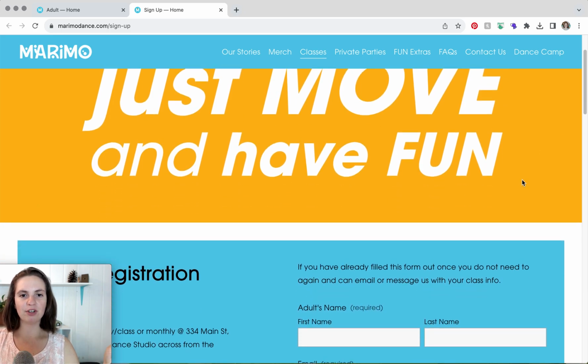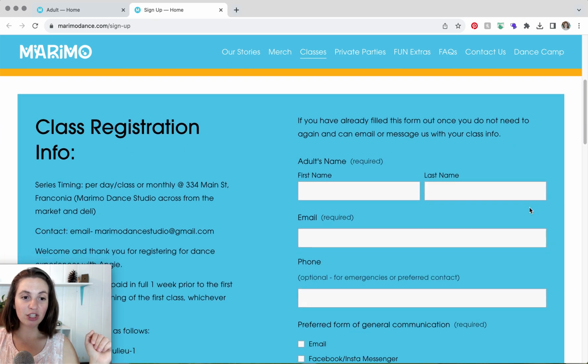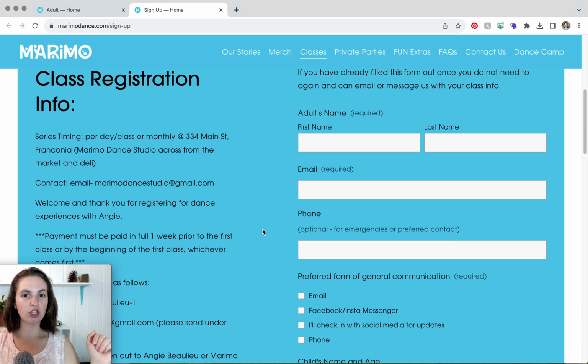Bold, fun, grabs your attention. Also how Angie designed it. She's a graphic designer. She knows what she's doing. So here, this is similar to another page that we were on.